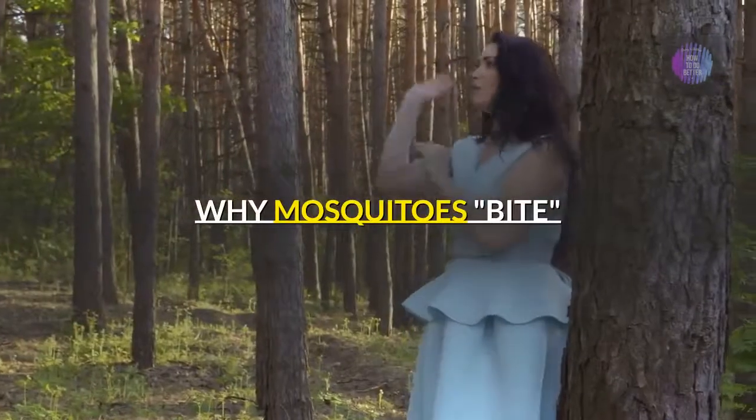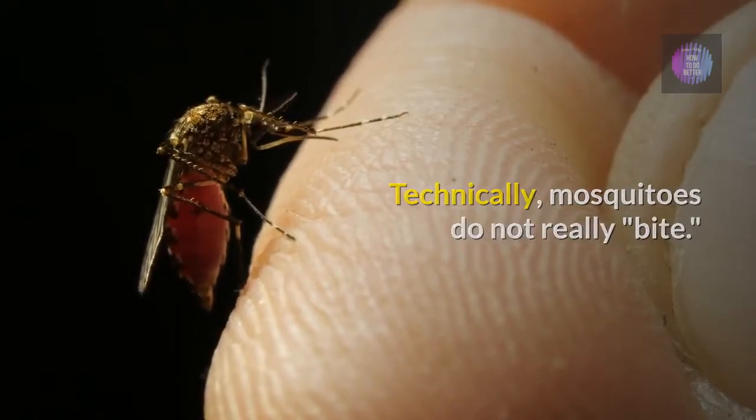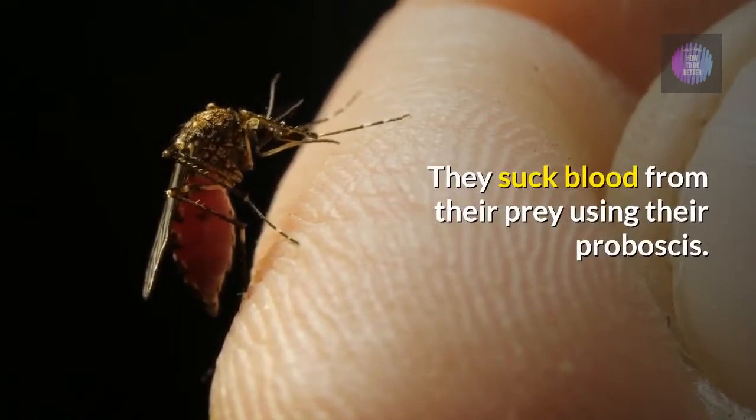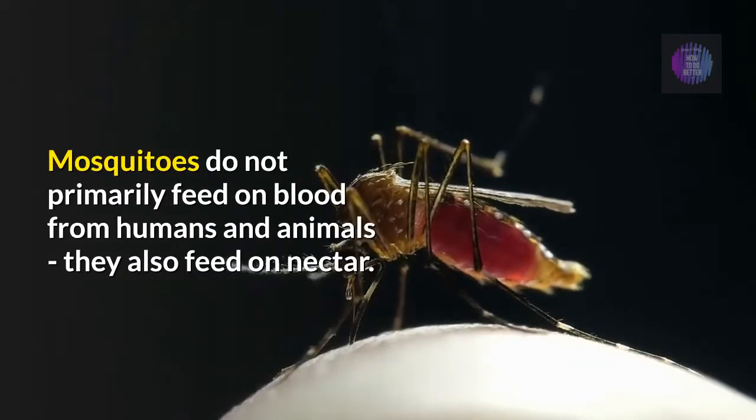Why mosquitoes bite? Technically, mosquitoes do not really bite. They suck blood from their prey using their proboscis. Mosquitoes do not primarily feed on blood from humans and animals, they also feed on nectar.